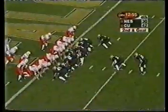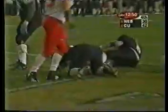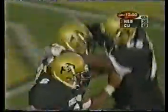And this young man had a heck of a day. Chris Brown, 6 touchdowns on the day for the Buffaloes. And Gary Barnett has thrown a monkey wrench into the BCS, and he is in the Big 12 championship game. If Oklahoma wins later this afternoon, they will be playing Colorado. If not, it'll be Texas.